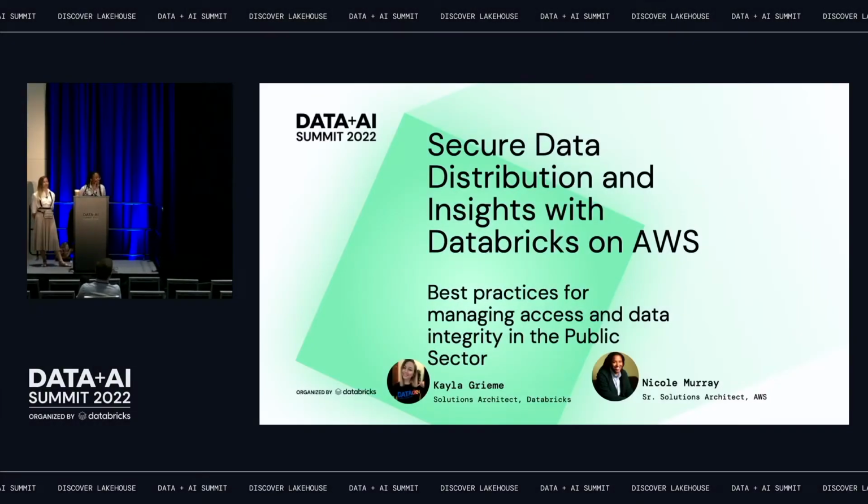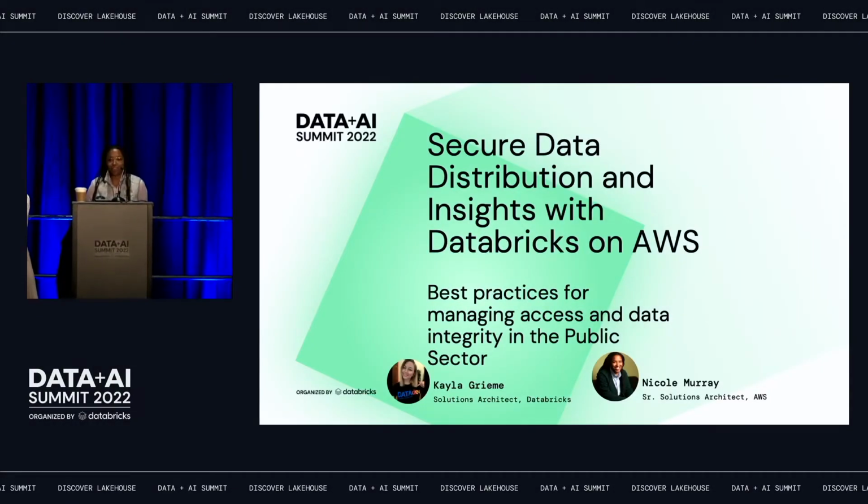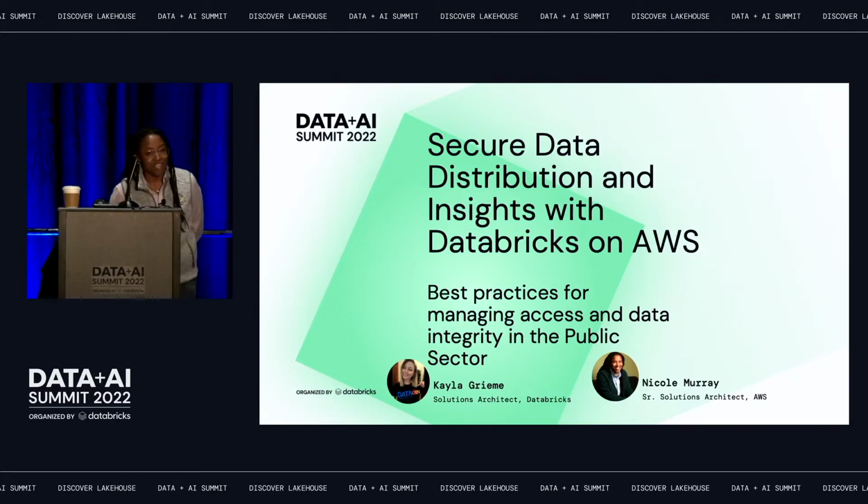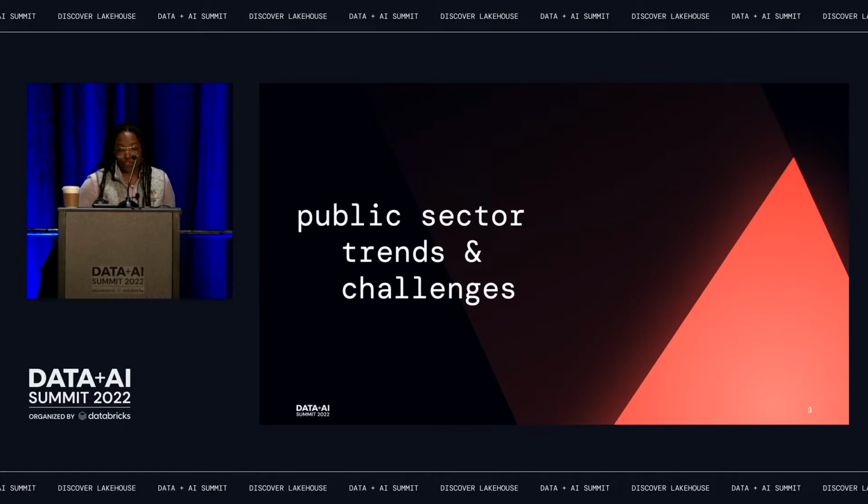Great. So AWS and Databricks are partners. And today, what we're hoping to do is discuss a little bit or share some knowledge about how to leverage the security services that both of us have to protect any of the workloads that you're running on AWS, including your Databricks workloads. And to kick it off, we wanted to start with discussing some public sector trends and challenges that we've seen as public sector solution architects.